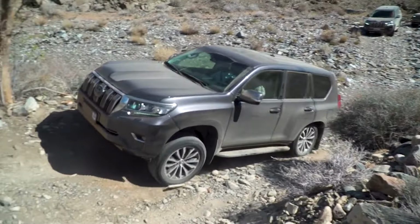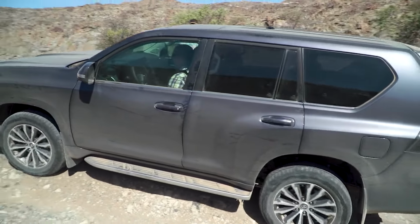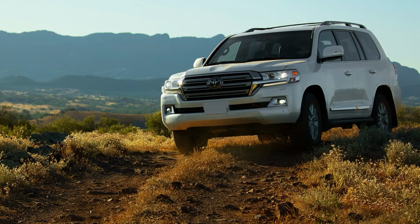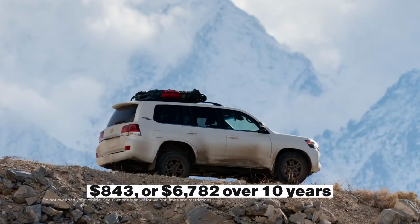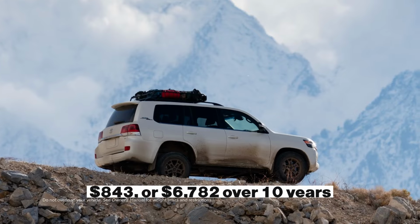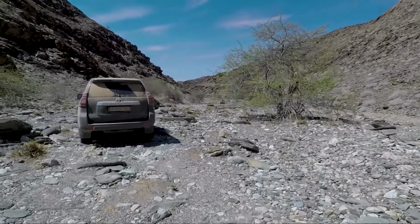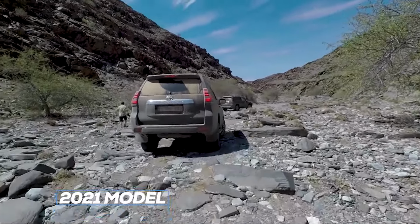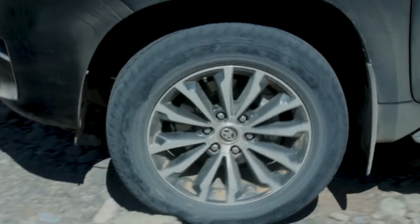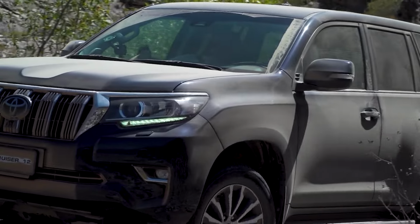Consumer Reports slaps it with a solid 4 out of 5 reliability score, proving it's as trustworthy as your morning coffee. The annual maintenance cost is a mere $843 or $6,782 over 10 years. Practically chump change for an indestructible ride. And if you want the best of the best, grab a 2021 model with 0 recalls, 0 complaints, and an 83 J.D. Power score. In short, the Land Cruiser isn't just a vehicle, it's a legend with a gas pedal.